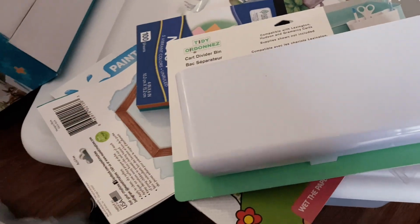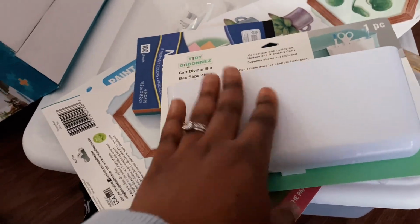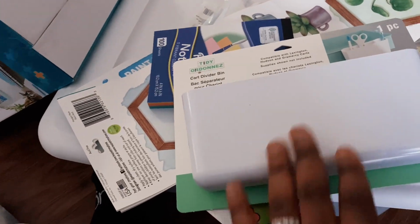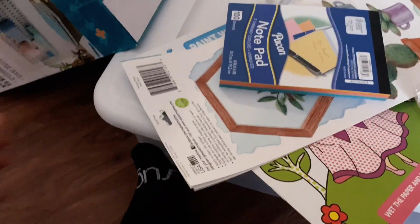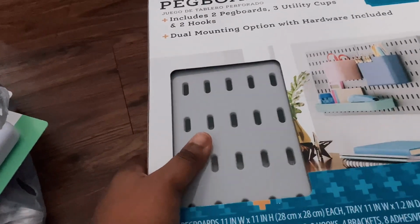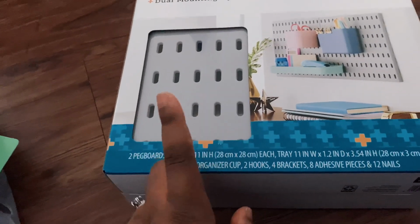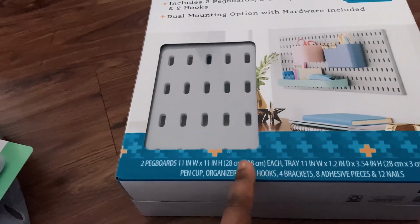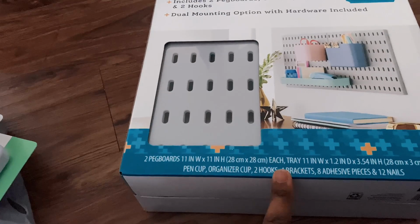I got these. I got two of those. And this is also, like I said, to transform that cart into more of like usable space and not just something that sits utensils in. And this, you guys, this was probably my favorite find of the day. I saw this at Michael's, and I don't remember how much it was. I just know it was too much for me to pay for.